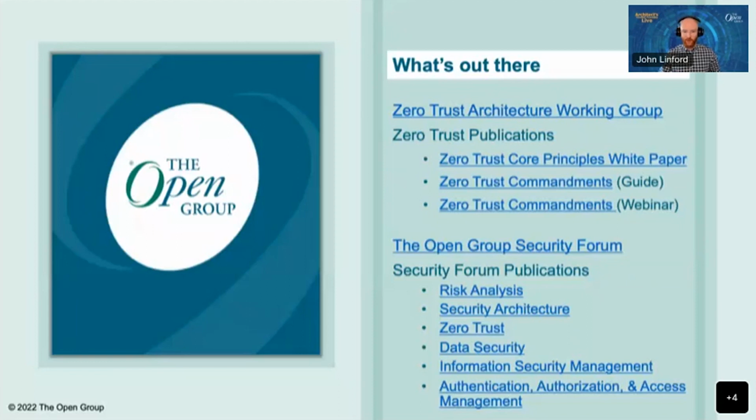We also are now working at actually consolidating the core principles and the commandments into a standard around which, ideally, we'll be able to build an individual knowledge-based certification program. So keep an eye on this space, and if you are a member of either the security forum or the architecture forum of the Open Group, or if your organization is a gold or platinum member of the Open Group, you can start participating with us right now.